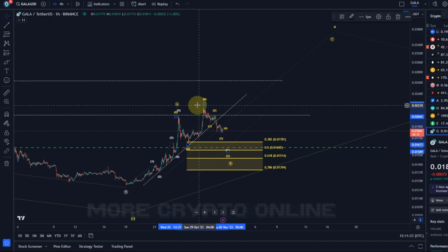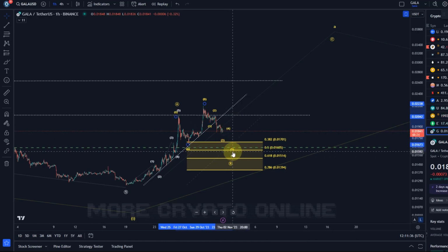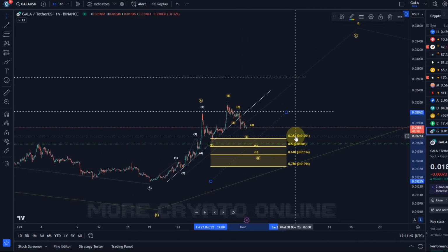And now we come down in what could become a 5-wave move. I don't think we have 5 waves yet. It doesn't look clear to me. So I prefer that wave 3 is still unfolding. Then we get 4 and 5. Bear in mind that this micro counting when we deal with altcoins always gives you too many distortions, okay? What's more important is relevant support.